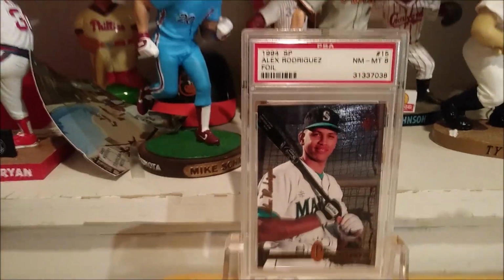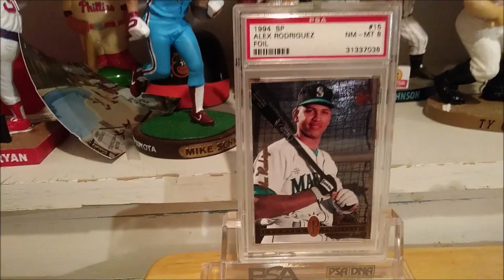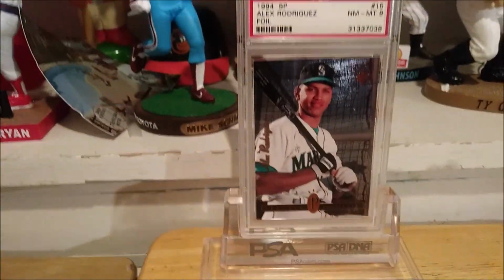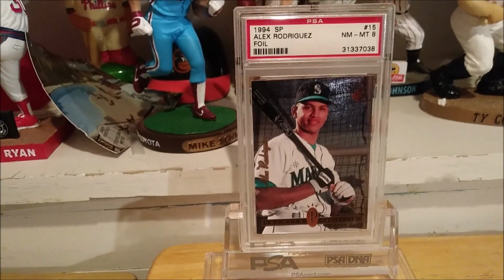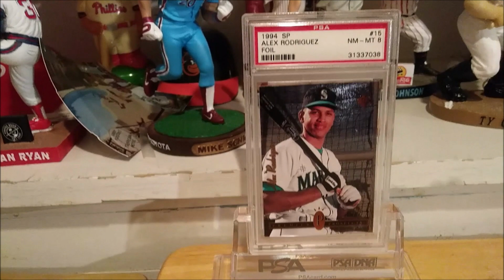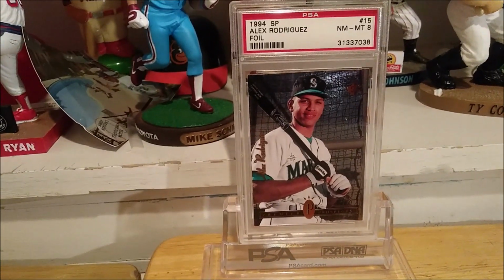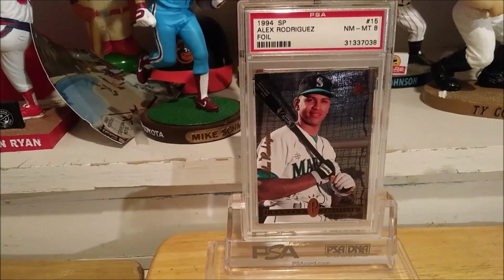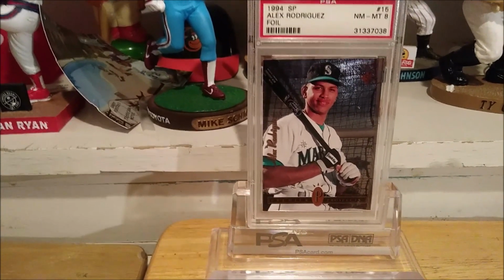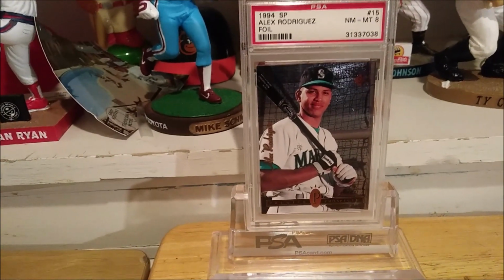It's a nice looking card, but for Alex Rodriguez, I'm not the biggest fan of the '94 SP Alex Rodriguez rookie card. He does have another rookie card this year called Flair. Flair was a really cool set that only lasted a few years, and I really like the design of the Flair. It has a really cool action shot of him at the plate, with another picture of him in the same card with gold trim letters.